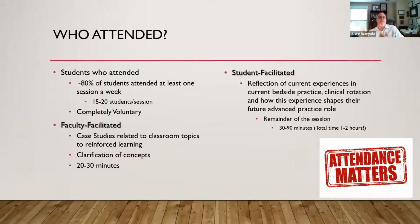And then we wanted to give the students some time. And that's truly when the reflection practices really came alive. So they were reflecting on current practices at the bedside, what they were experiencing. And then they were saying, well, if this is so difficult for me at the bedside, how am I going to function as an advanced practice provider, as a nurse practitioner?